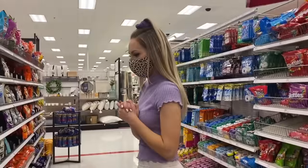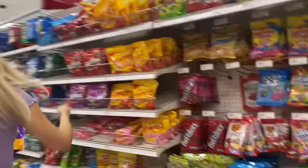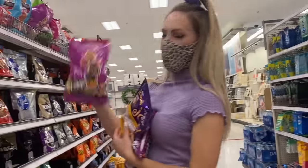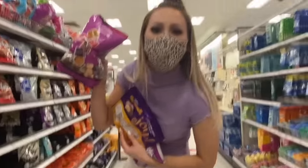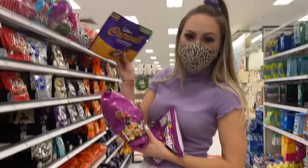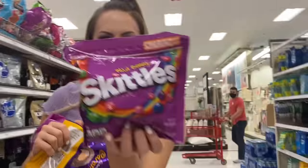Okay, 3, 2, 1, 5, 4, 3, 2, 1. I got 3 things. We got a mix of all kinds of little chocolates, and these are perfect Easter egg stuffers. We got Carmellos, which I love, individually wrapped Carmellos, and some wild berry Skittles.